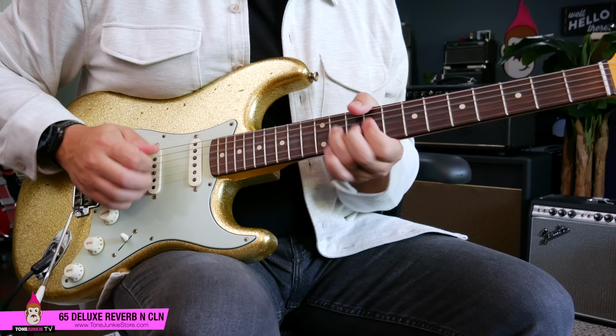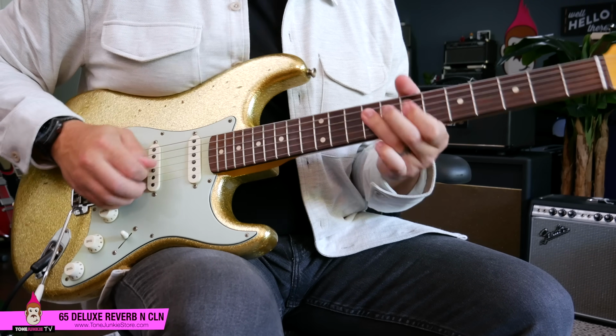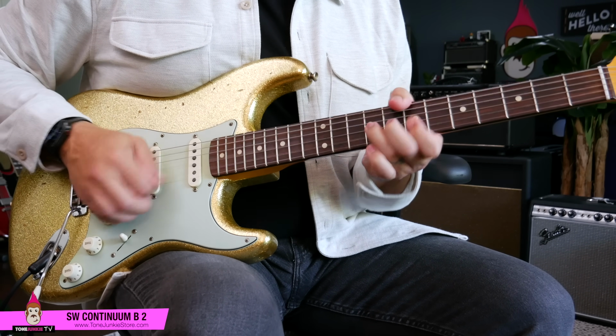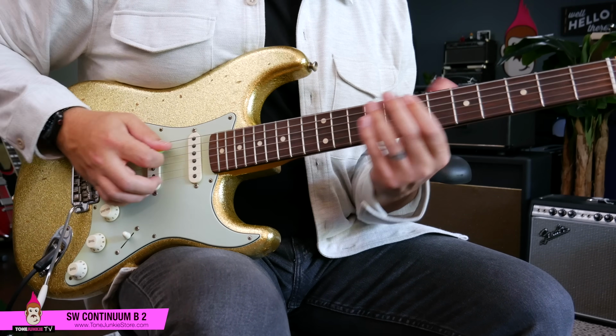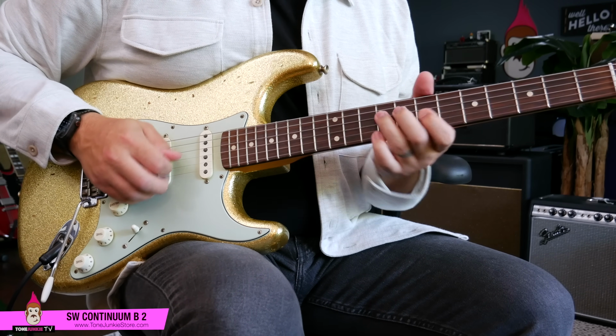Here's the normal channel on a Deluxe clean. That's a beautiful sound too. That is a very beautiful sound. But something like this is also a beautiful sound. Or this. And so those differences, they come at such a huge cost.